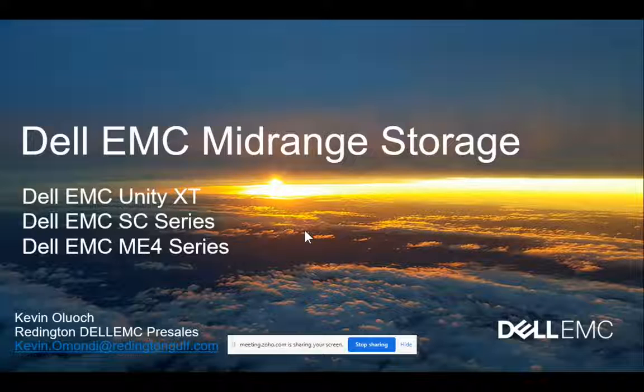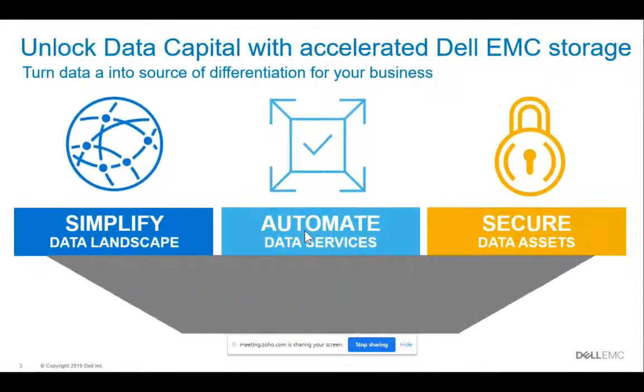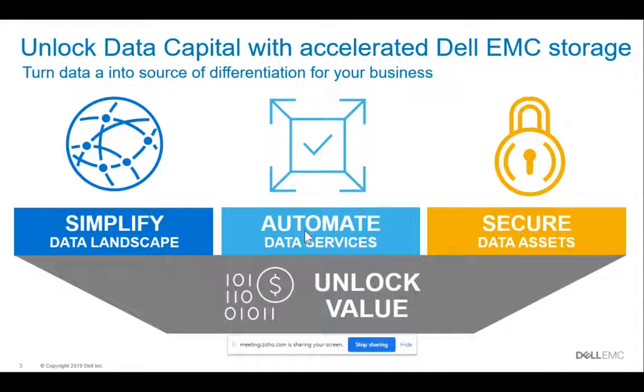Now, beginning our session with the Dell EMC Unity XT. For the unified platform, we have different types of storage systems. Earlier on, we used to have the Unity, and then it was replaced by Unity XT.